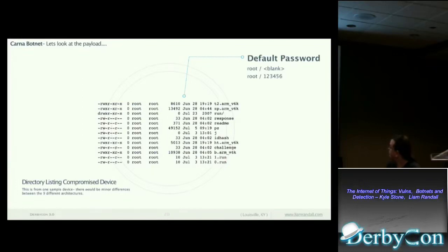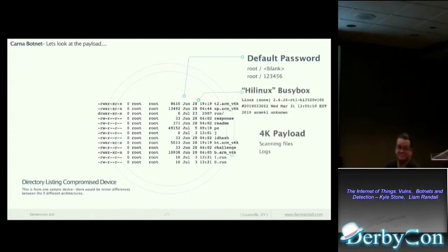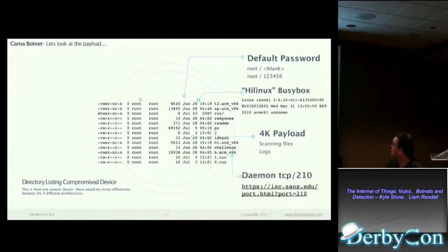We believe that there were multiple revisions, and there would obviously be some minor differences between the 9 unique architectures that they targeted. For the device that this was captured off of, the default password for this family of cameras is either root and blank or root and 123456. The Linux itself reported back as High Linux BusyBox. The total payload is just a little less than 4K with the scanning and the logs there.